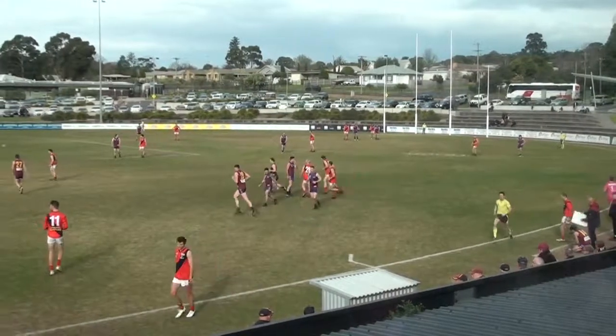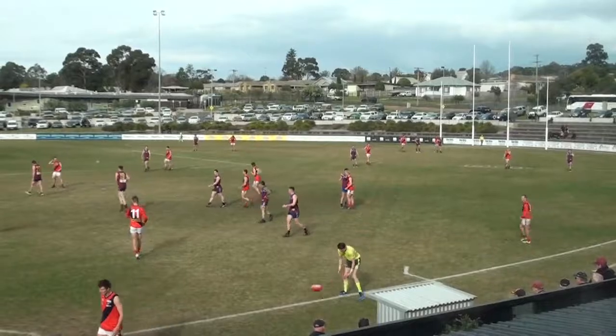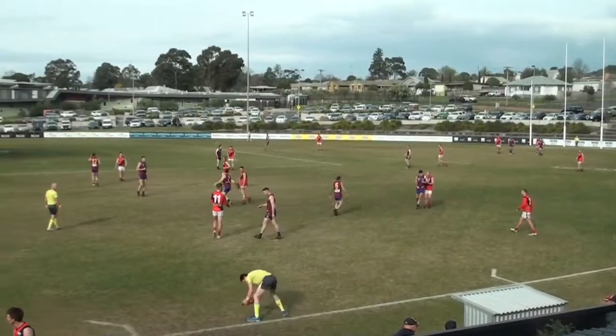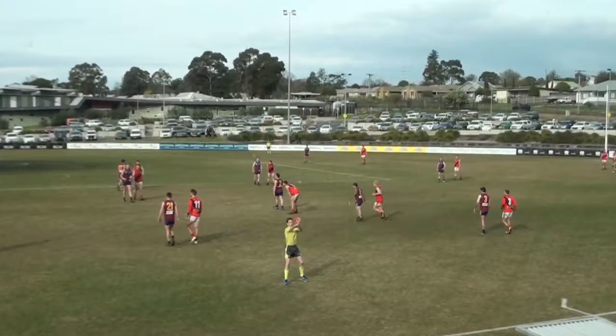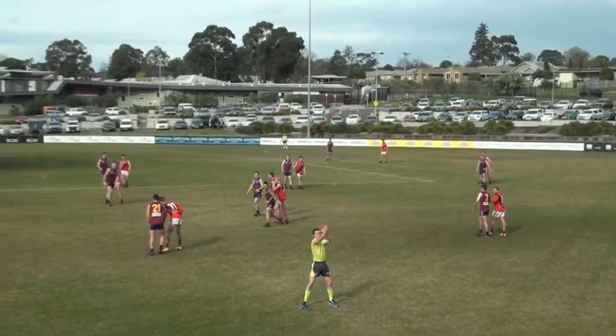Gained 5 metres at best. And we'll have another boundary throw-in. Scott, it just goes to show that, like the boundary throw-in just prior, the numbers of Bairnsdale were quite incredible based on what the Moe Lions had there at their stoppage as well.